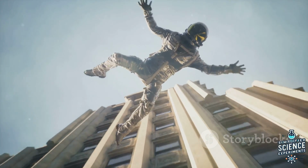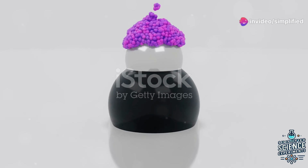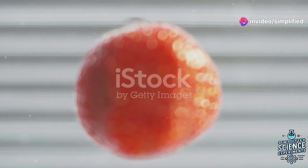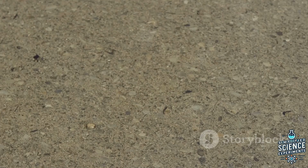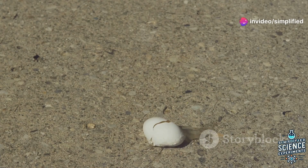Start with a low height, perhaps a meter or two. Hold the tennis ball and the rock at the same height and drop them simultaneously. Observe how they hit the ground. Did you notice something? They should hit the ground at almost the same time, illustrating that height at this level doesn't significantly change the falling speed.